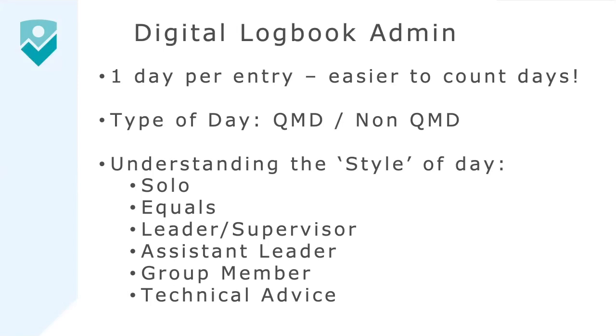So there are a number of choices here. Solo is fairly self-explanatory. Equals could be with friends, could be with peers. Leader supervisor, when you're leading a group who maybe are slightly less experienced than you. An assistant leader is when you're assisting a qualified leader, be it a winter mountain leader or a winter mountaineering climbing instructor. And these days are unlikely to count for quality mountain days because it comes back to that being part of the decision-making process.